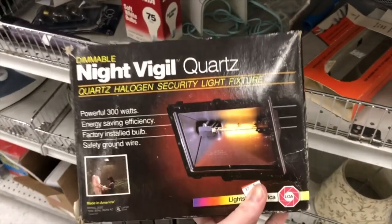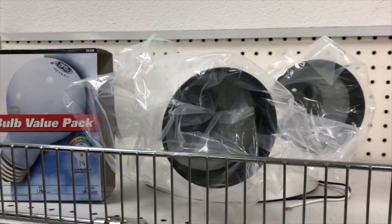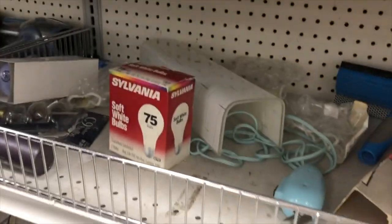They're not the T-shaped ones like we were just talking about. Here's a Lights of America 300 watt halogen fixture. I had one of those. Maybe I still do. I'm not too sure. But the enclosure is aluminum and the surround for the glass is plastic.